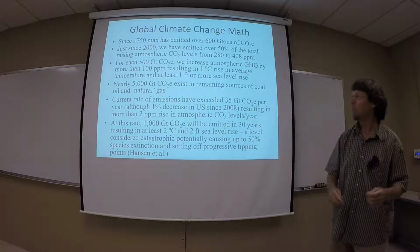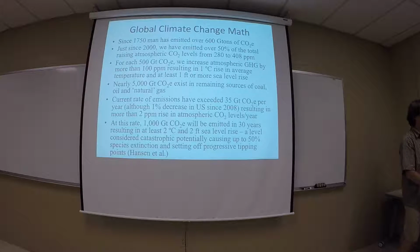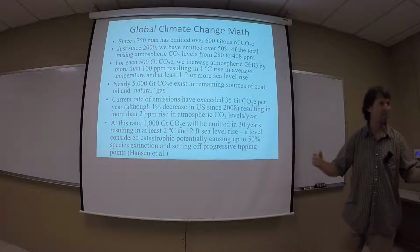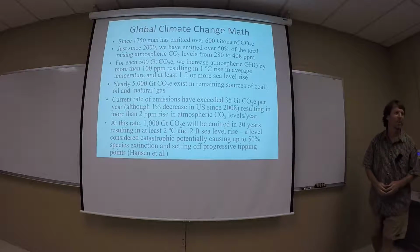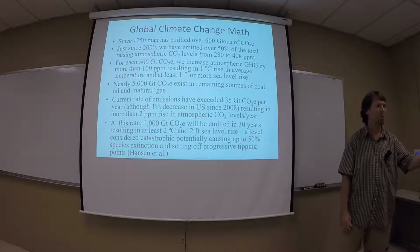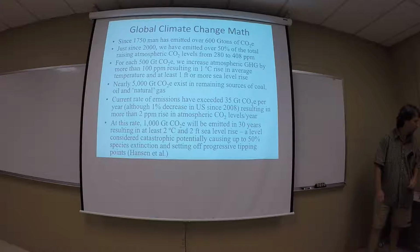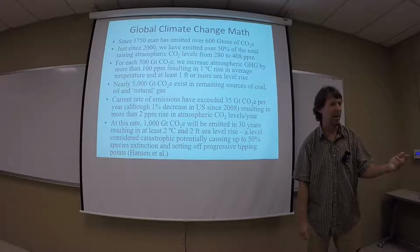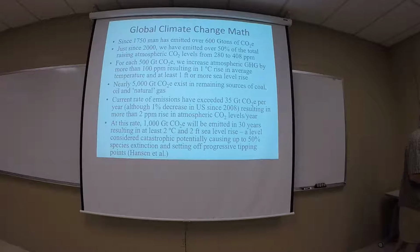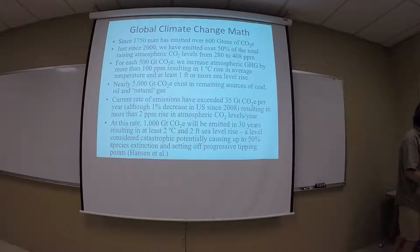Since 1750, which is really the beginning of the Industrial Revolution, we've emitted over 600 gigatons of carbon dioxide equivalents. This also includes methane and other strong, potent greenhouse gases. And just since 2000, we have emitted over 50% of that total. So just in about 16 years, that's how fast we're burning fossil fuels. In the prior 100, 200 years before that, it took us that long to put that much CO2 in the atmosphere. So that's why we're seeing very dramatic changes taking place in the Arctic right now. That's happened just over the past 20 years. We've literally put up half of the greenhouse gases that quickly. That came as a surprise to me when I first found out this fact, but the rate of this is really phenomenal.